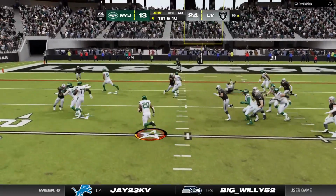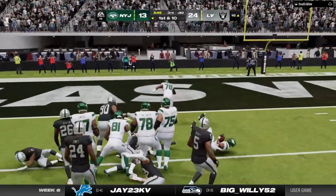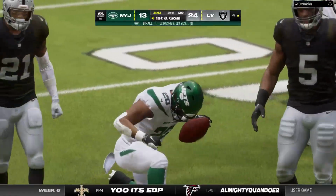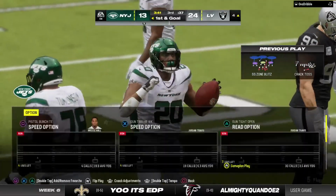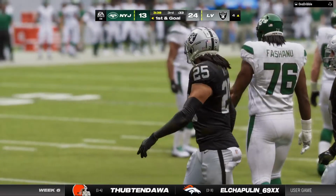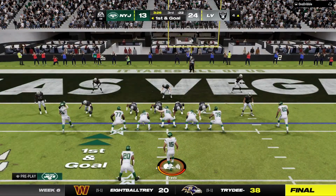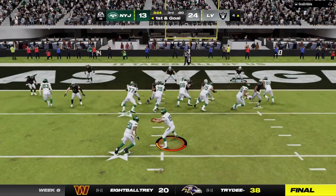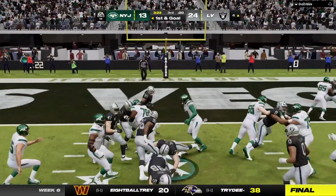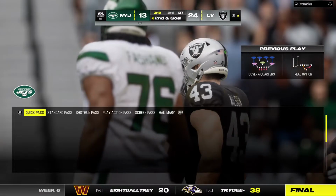A toss left side for Hall. And all the way down inside the 5 to the 4. 113 yards for him on the ground now, as he has been terrific here this afternoon. Let's go. So 3 plays already first and goal, and they are wasting little time. Ready? They'll run with Hall. And he gets halfway there from the 4 to the 2 on a gain of 2.